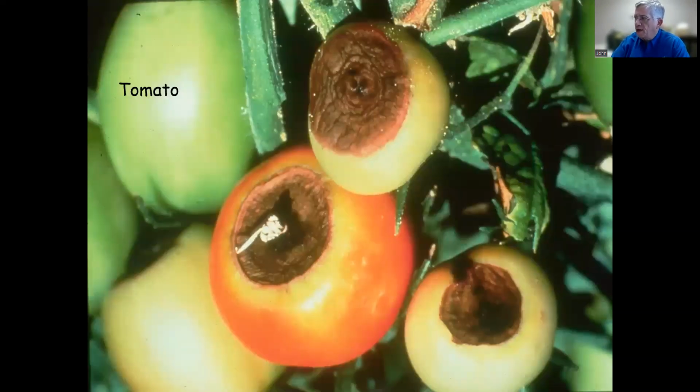This is blossom end rot in tomato, which is also associated with calcium deficiency. I see this more in certain horticultural environments like pots, raised beds, and things like that, where they didn't do a good job of maintaining a good pH, than I have ever seen in a field tomato environment.